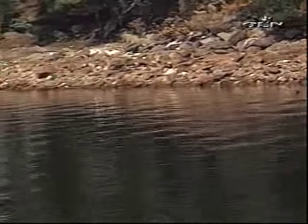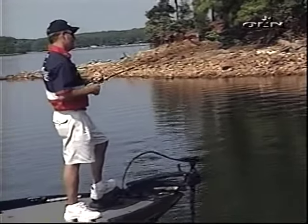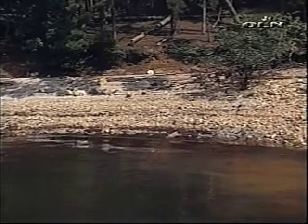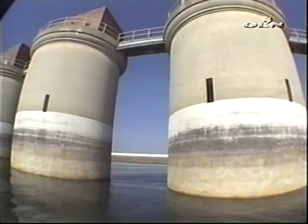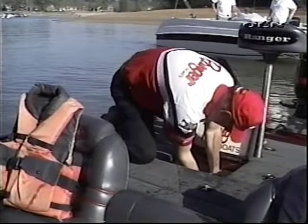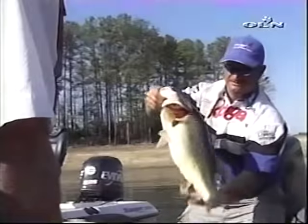Nothing looks the same. There's no fish in places where they're normally at in the spring because it's all dry. Normally Lake Murray goes down about 5 or 6 foot, and like I say, it's down 15 foot. They're working on the dam, so it's going to be a lot of fish caught and a lot of good sacks brought in every day.